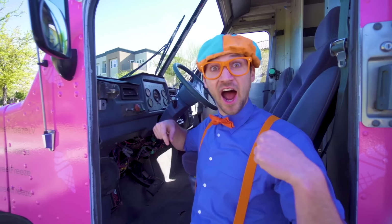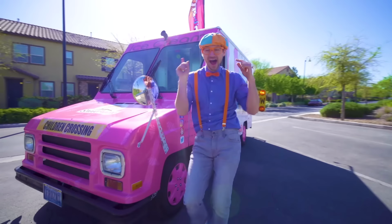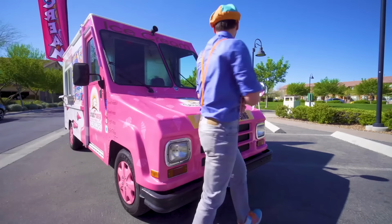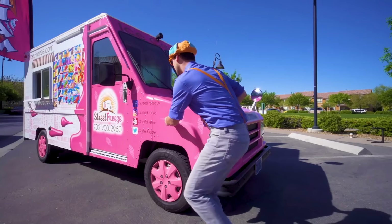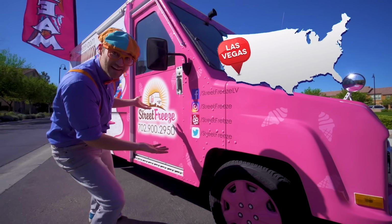Hear that music? That means the ice cream truck is coming to you, so then you can get some ice cream. Ooh, and look at right here. Some social media of this exact ice cream truck in Las Vegas, Nevada. Sweet. Oh, and look right here.